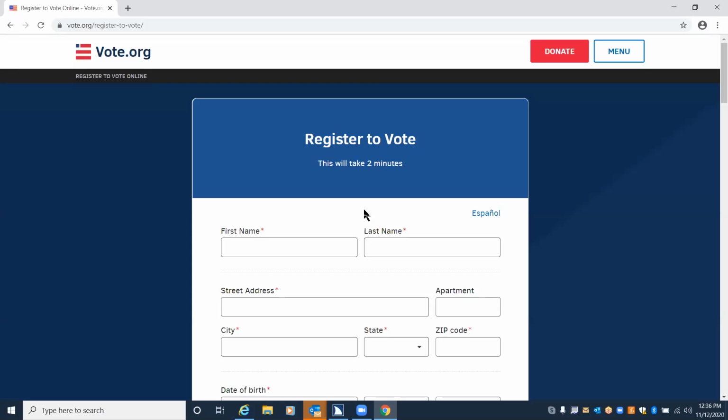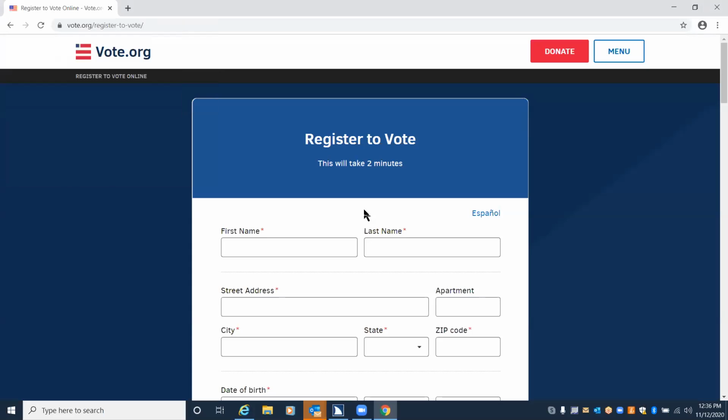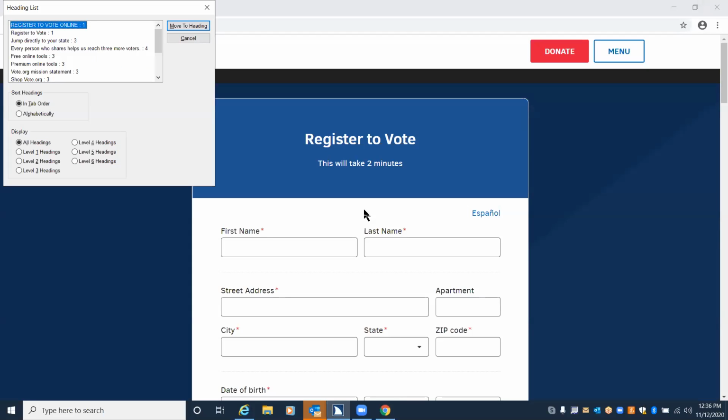Okay, so I'm going to bring up the list in JAWS. Register to vote. You're on the register to vote page. Headings list view. Register to vote online: 1 of 13. So it brought up the list of headings, told me what the first one was, and that there are 13 headings on this page.